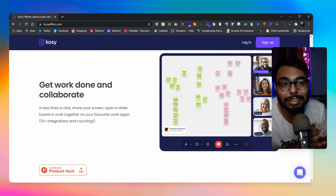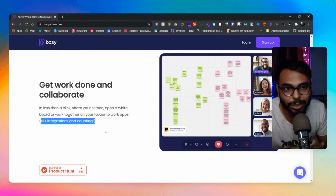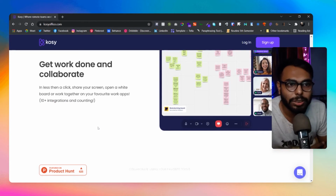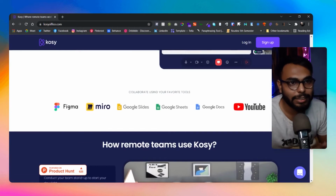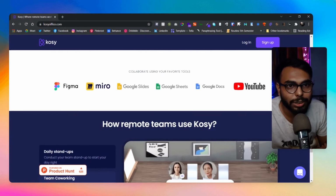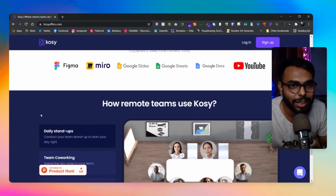And this is also for serious tasks. You can obviously get your work done here also, right? As you can see, they have integrated Miro. Here you can see 10 plus integrations and counting. They will eventually add more, I would think so. All in all, a great selection of apps and features. And here you can see collaborate using your favorite tools. They have Figma already, then Miro, then Google Slides, Google Sheets, Docs, YouTube. So what else do we need? Totally a game changer and perfect, right?